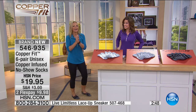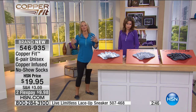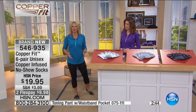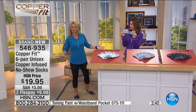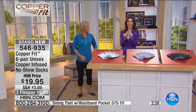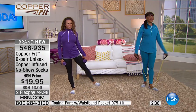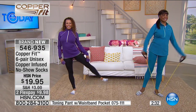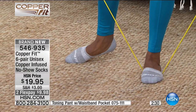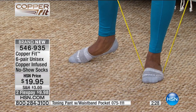Right. But listen, athleisure wear is huge. We used to wear jeans every day. Not anymore. It's brilliant being a yoga teacher. You don't even have to make a decision on what to wear in the morning. You just shove your pants on, whether you're teaching or not. Look how fantastic the girls look. Look at the feet in the socks. Really beautiful no-show socks. Moving up to the toning pants.